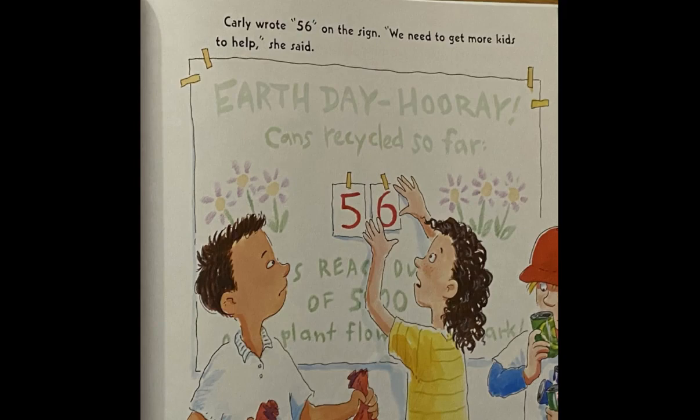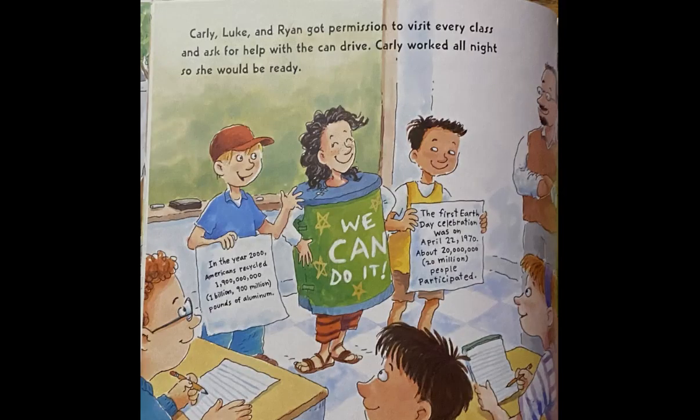Carly wrote 56 on the sign. "We need to get more kids to help," she said. Carly, Luke, and Ryan got permission to visit every class and ask for help with the can drive. Carly worked all night so she would be ready. In the year 2000, Americans recycled 1,900,000,000 pounds of aluminum. The first Earth Day celebration was on April 22nd, 1970. About 20 million people participated. And then look at Carly's outfit. We can do it. Get it?